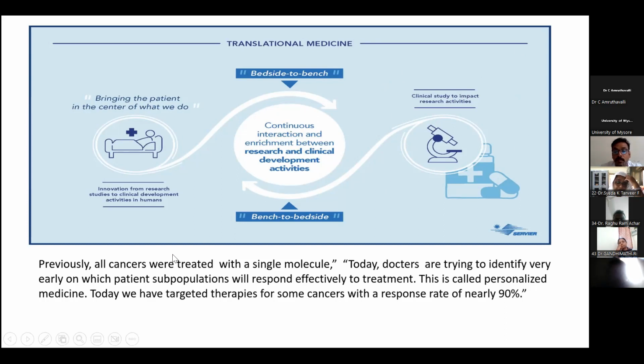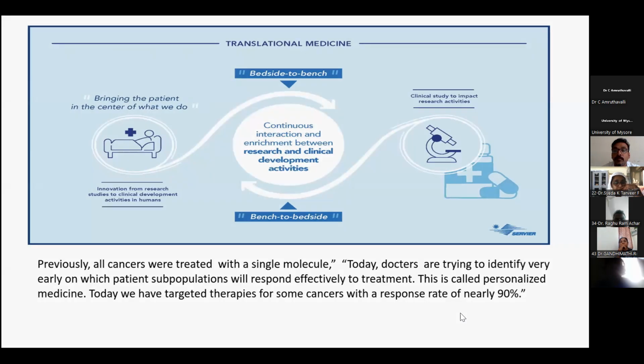Previously, all cancers were treated by a single line of treatment, but today doctors try to identify very early, before starting treatment, which patient subpopulation the newly enrolled patient belongs to. Thereby the patient can be put on a line of treatment to which he can respond effectively from day one itself. This is called personalized medicine. Today we have targeted therapies for some cancers, especially the immunotherapy being given to cancer patients. This is a completely personalized line of treatment, with a response rate of nearly 90%, cure or control of the disease, that we see in cancer patients.